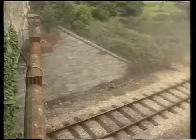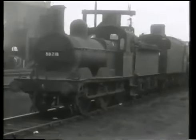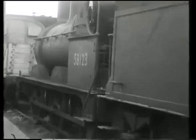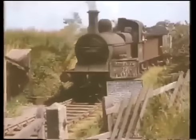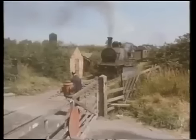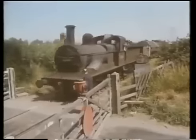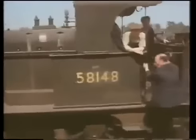The next progression in Midland motive power is naturally the 2F. Theirs was a complicated history with many rebuildings and some reclassifications. The 5-foot 3-inch driving wheel type was the most numerous, with 865 having been built between 1875 and 1902 to a design by S.W. Johnson. All originally had round top fireboxes, but the Belpaire style eventually superseded these. By 1963, only three survived, number 58148, seen here, succumbing during that year, with only 58182 lasting into 1964, being taken out of traffic in January.